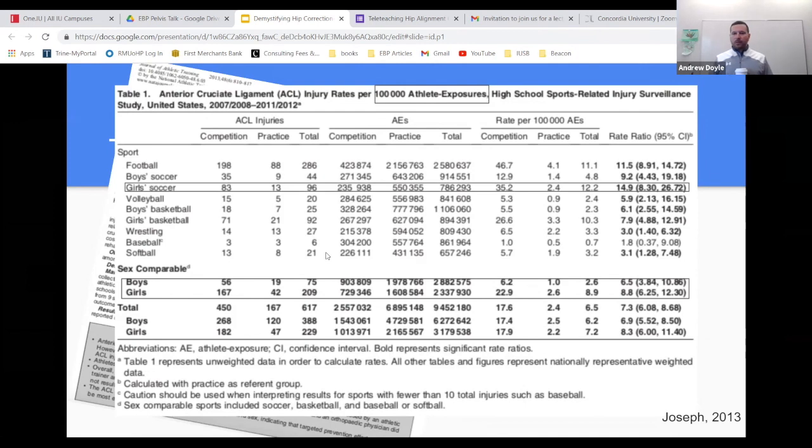Girls soccer, we look at girls soccer. Here we can follow that along and look at that rate ratio near the end, 14.9. So we just keep climbing higher and higher with this rate ratio. And again, that's like the effect size. It's like how strong is this correlation with women's soccer and having an ACL injury? Looks rather strong.